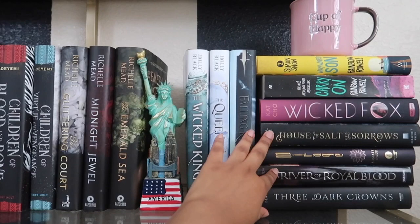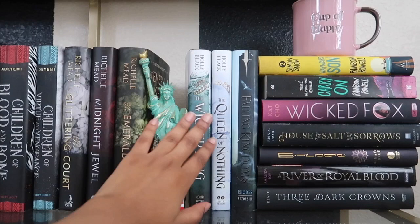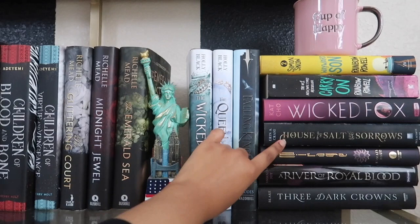This stack right here is just a bunch of shorter hardbacks that kind of looked weird if I just put them all next to these taller hardbacks. I have Carry On and Wayward Son by Rainbow Rowell, The Wicked Fox, House of Salt and Sorrows, Mirage, A River of Royal Blood, and Three Dark Crowns. Some of these I've read.